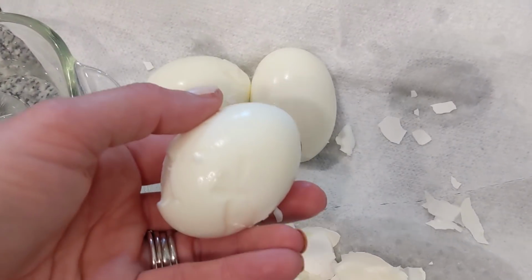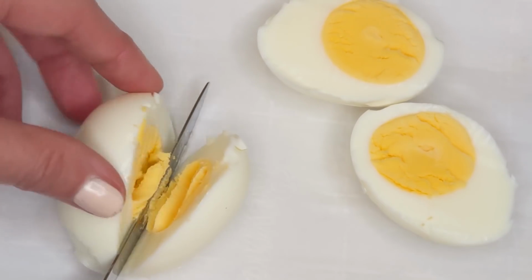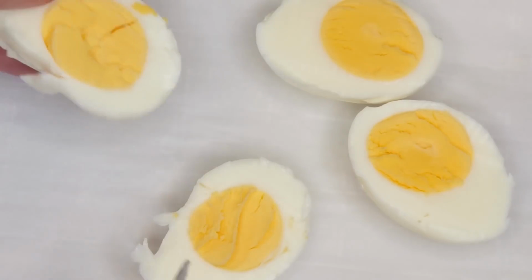Someone told me once you could put 1/4 teaspoon of vinegar into your boiling water. I just didn't do it this time. But so there, I have all of my hard-boiled eggs. I'm going to cut these up to make some deviled eggs off of them. So some of them will stay hard-boiled eggs. Some of them are going to be deviled eggs.